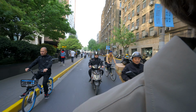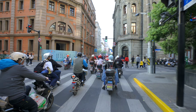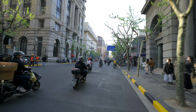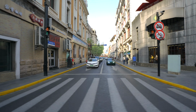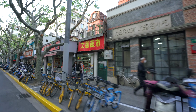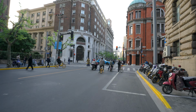As I mentioned in one of my videos about the Bund, by the way, if you didn't watch it, what are you waiting for? Anyway, all of this area used to be part of the British concession, so you will see a lot of colonial architecture here. Also, since this area is pretty touristy, there's a lot of shops with delicious food waiting for you, although keep in mind that it might be pricier than in other areas, but not by much.